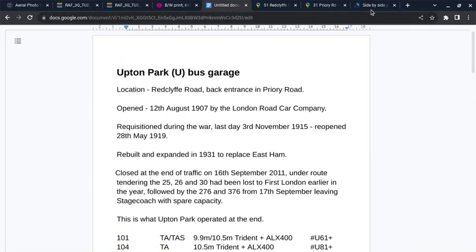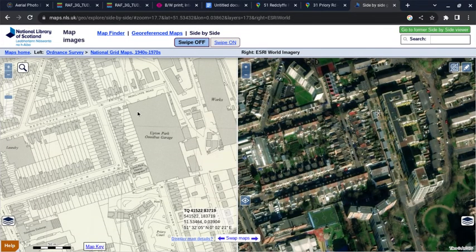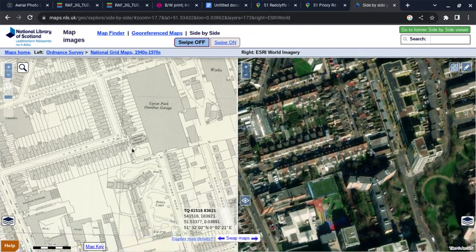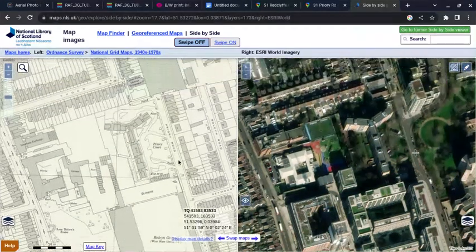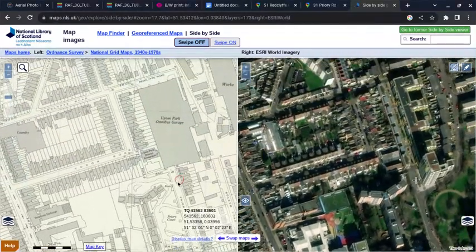If we look at the National Library of Scotland side by side, we can see that the site of the garage is now flats. And if we just move down slightly, we can see the site of the former West Ham football ground, the bowling ground here. So you can see how close the two sites were. This is Priory Road and this is Redclyffe Road.